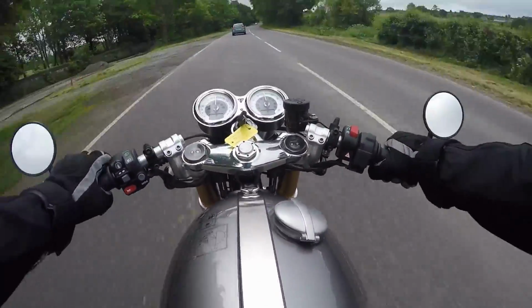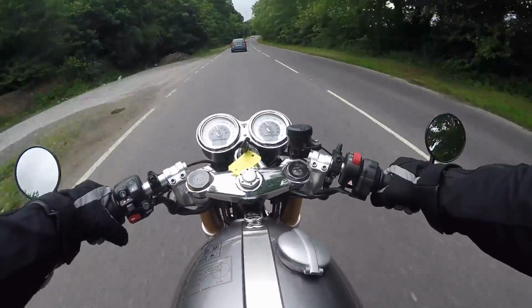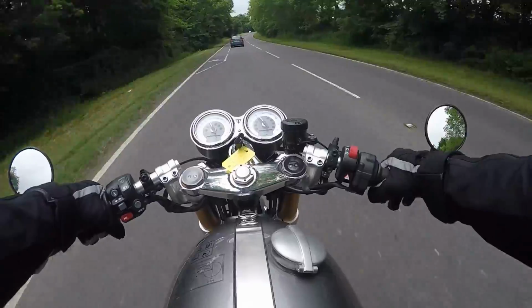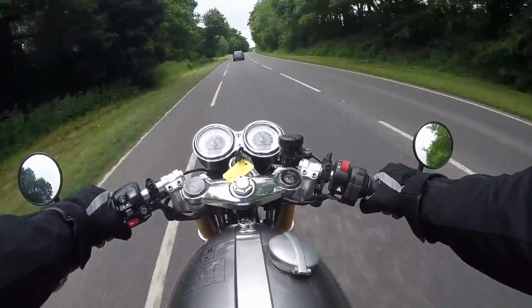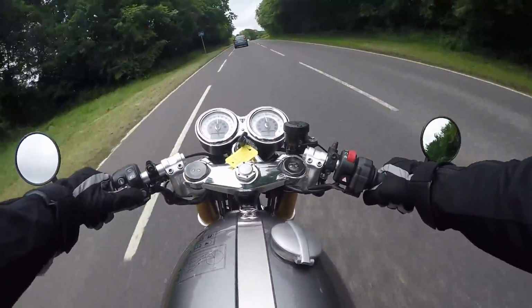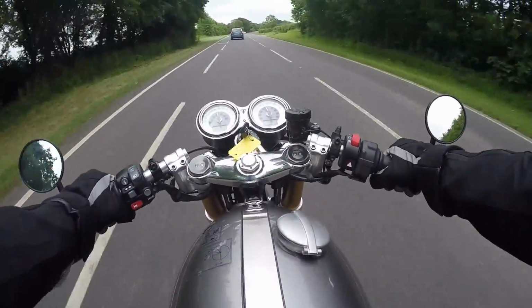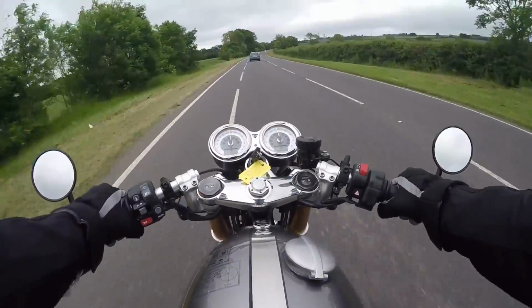96 brake horsepower. Lovely, lovely bike. We'll pull over in a little while and have a look, but first off I just want to do a bit of riding on it, to be honest. We've got it for about an hour and a half. I'm sorry about the shouting, the wind noise is quite loud in the helmet. It's really windy today.